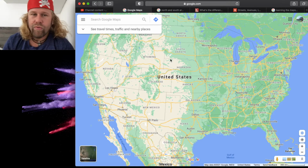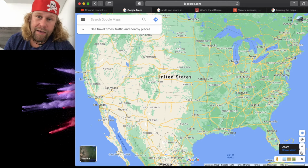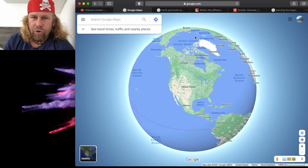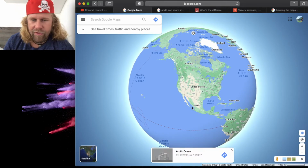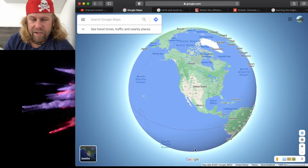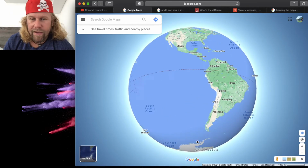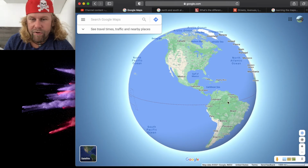So, first off, we should know exactly where your four cardinal points are, which would be north, south, east, and west. If you look at the map here, up here is the North Pole, that would be your north, and then your south, where Antarctica is, would be down here. Your equator is this line that runs through the middle of the world, and this is basically your east and west.